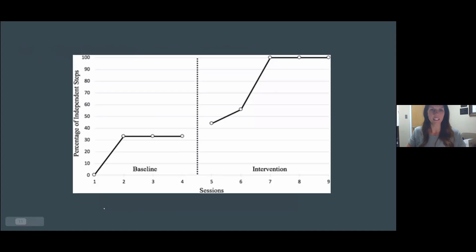All right, so this is her data. You see baseline, she maintained stability there, but there was definitely improvement once that intervention was introduced. We did not get any fading or maintenance data for her. We didn't have time to at the point we were at in the study.